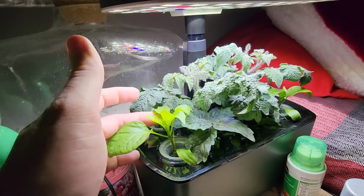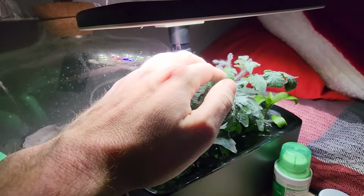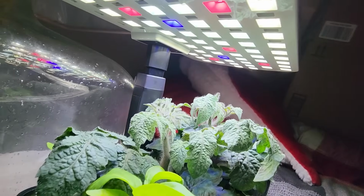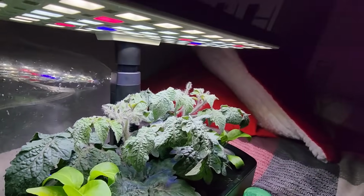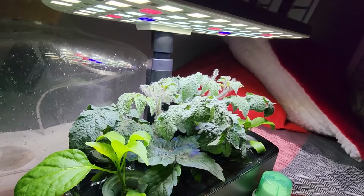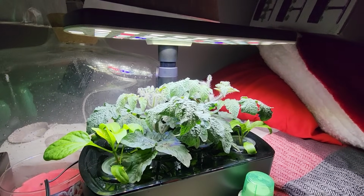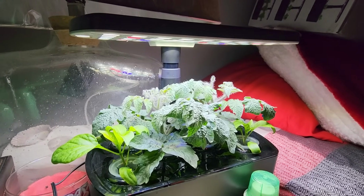Look at how nice, healthy, lush, and stiff the growth is on these. This is without a pinch. They're just nice and healthy, and that's because of the high quality grow light. Look at that growth. For $44.99, that was the price on this. It was on sale, so I think it was normally around 50 or 70, something like that, but still. This is clearly the winner.